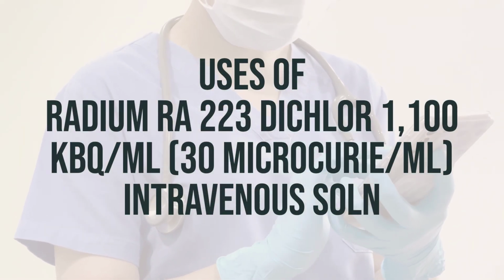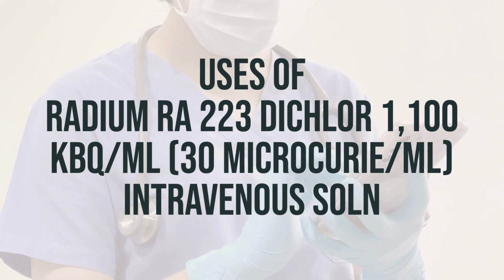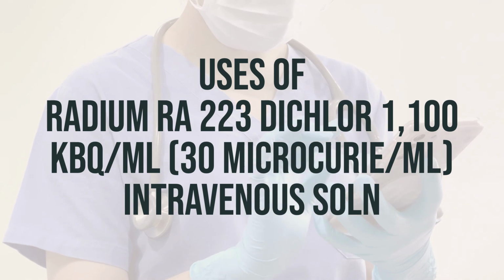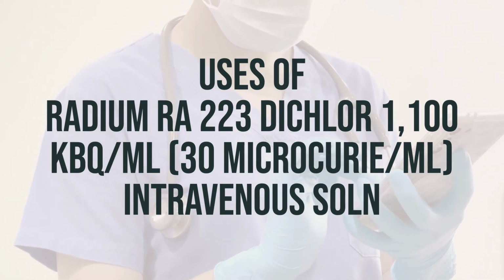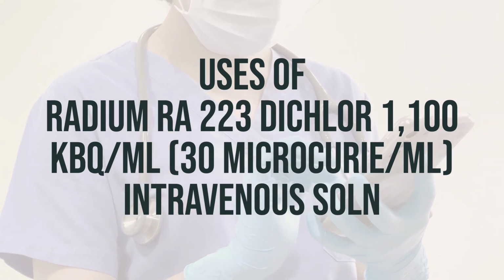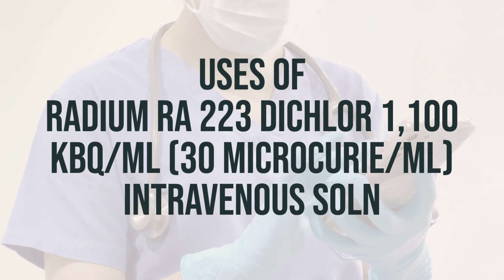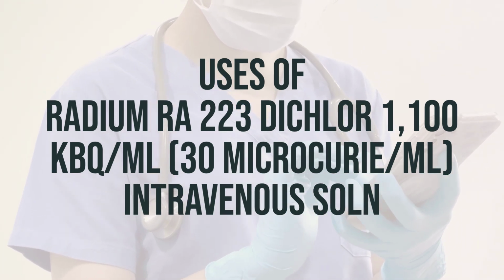This medication is administered slowly into a vein by a healthcare professional as directed by your doctor, typically every 4 weeks for a total of 6 injections. The dosage is determined by your medical condition, weight, lab tests, and response to treatment. It is important to stay hydrated while receiving this treatment. Be sure to drink plenty of fluids and consult your doctor or pharmacist with any questions.